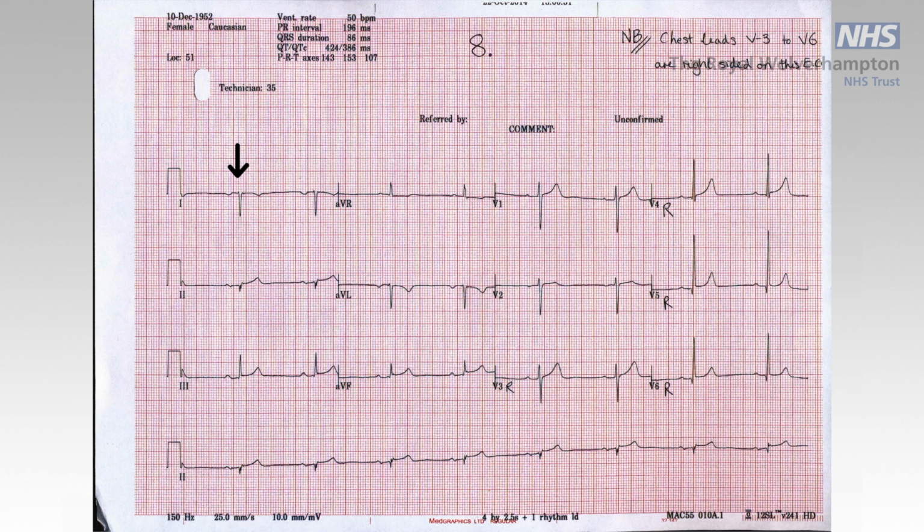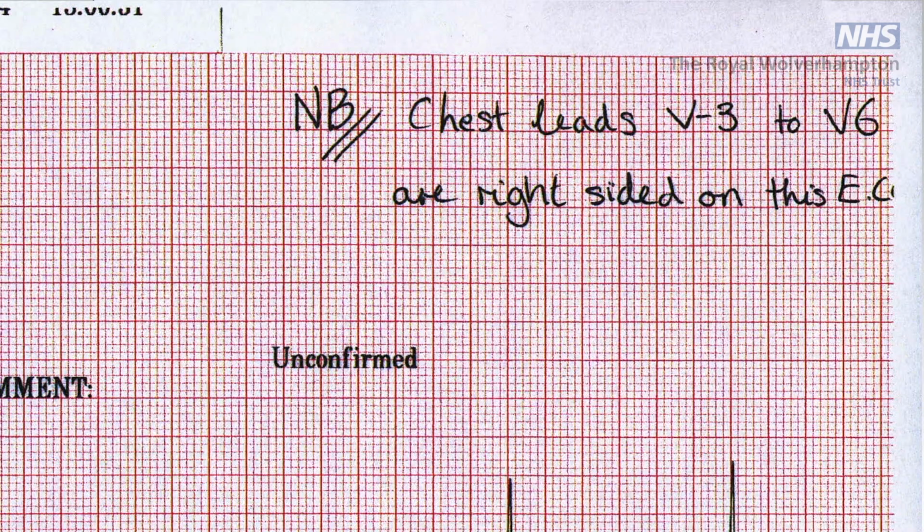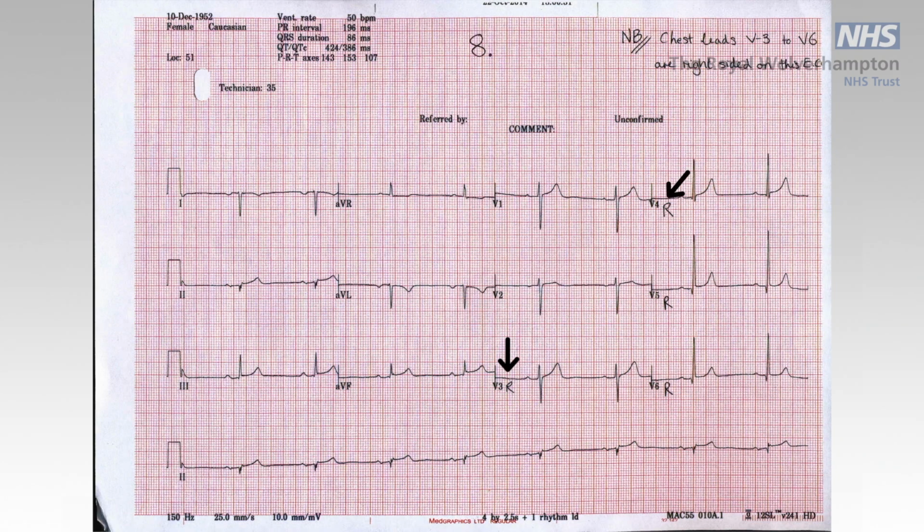The limb lead complexes in lead 1 will continue to appear inverted, demonstrating the abnormal location of the heart. However, the repositioned leads V3 to V6 will now show appropriate R-wave progression. There should be clear annotation on the recording to describe the repositioned electrodes in such a case by using, for example, V3R, V4R, V5R and V6R.